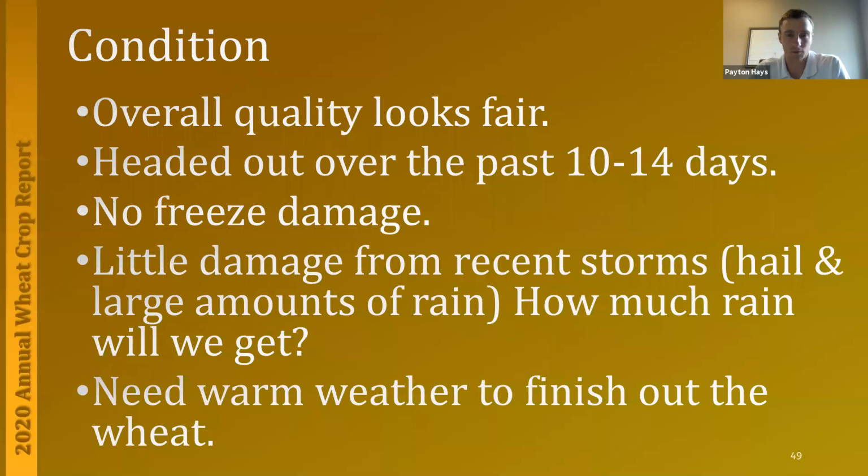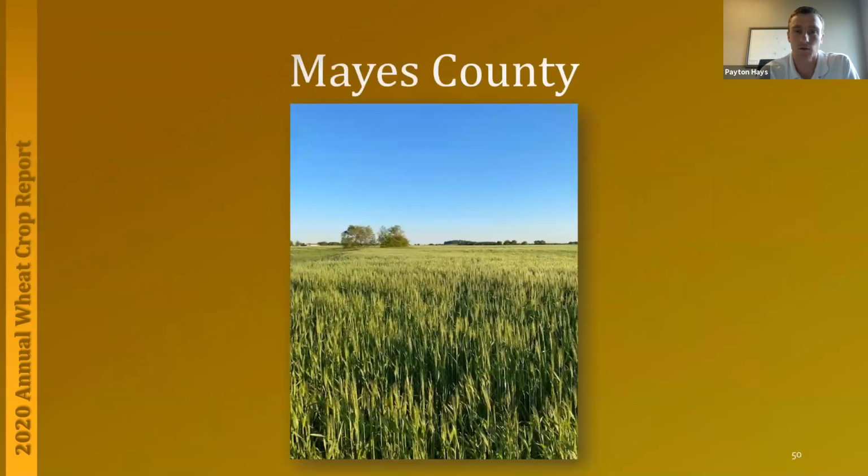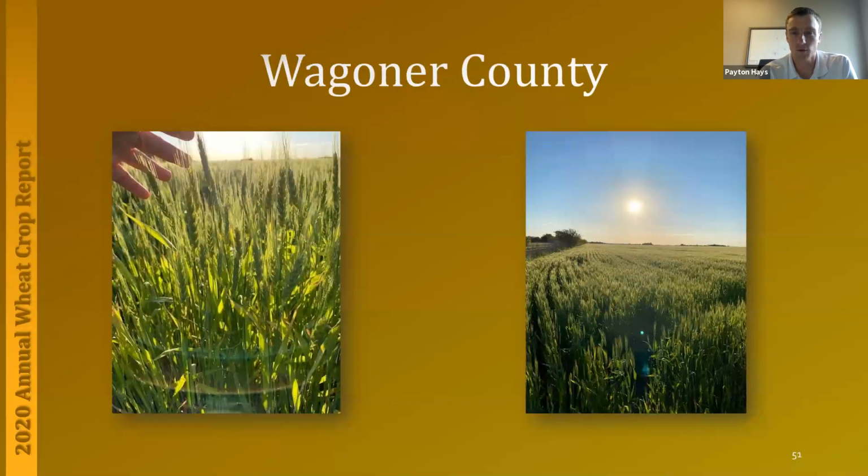We're a little different than some of those western areas of the state that are a lot more dry. We've had plenty of rain and definitely seeing some spots in the field that don't drain as well. Some of those areas are struggling, and you can tell a difference. But other than that, what's out there looks good. Next slide, please. Got just some pictures here. It's pretty good wheat there, Mays County, and Wagner County as well. What wheat's there looks pretty good.